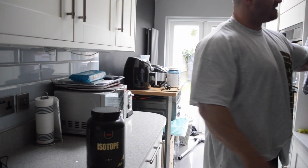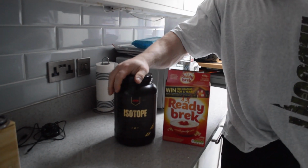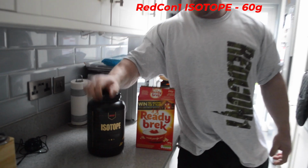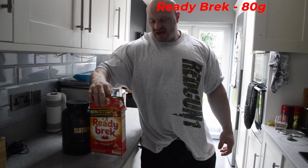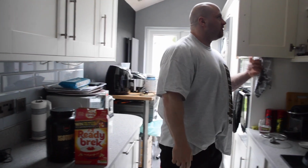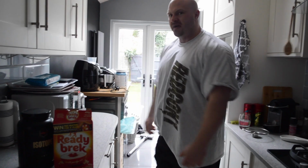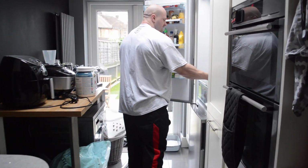Meal number two, but preparation for meal number three. So meal number two, you're going to have not MRE, you're going to have Isotope, and Ready Brek. Nice and easy. I want 60 grams of protein from Isotope. I want about 80 grams of carbs from Ready Brek. And then while this is happening, we'll prepare some chicken in the air fryer.